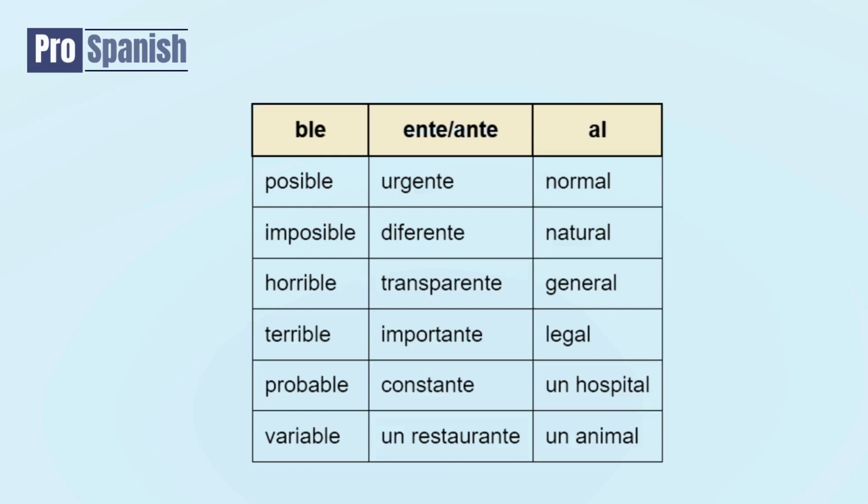Okay, we're going to start by unlocking hundreds of words that you already know with these simple formulas. I'm just going to do 3 of them here. So let's have a look at words that end in BLY in English, like possible, impossible, horrible, terrible, probable, variable. These are often the same in Spanish, just with a Spanish pronunciation. So possible, posible, impossible, imposible, horrible, terrible, probable, probable, variable, variable.